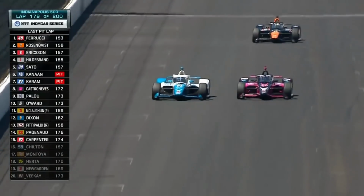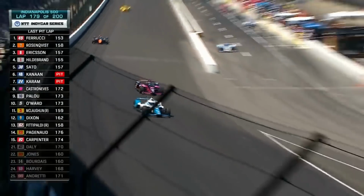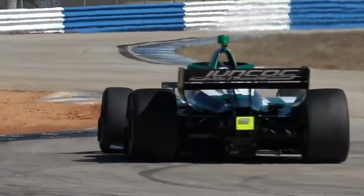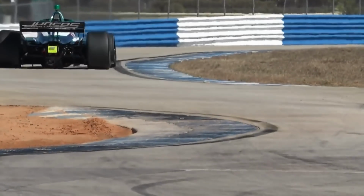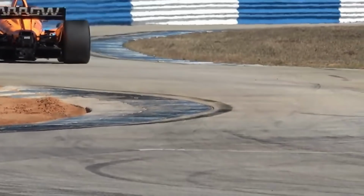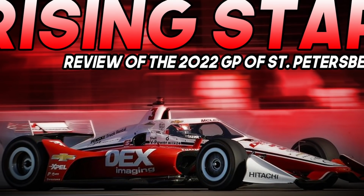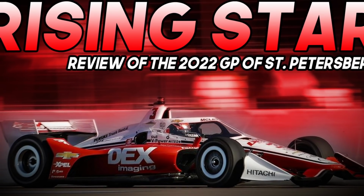This is the other way round on an oval, since pitting under green conditions drops you a lap down, so pitting during a caution is definitely the way to go. This raises an argument regarding the pit lane under caution and whether or not pitting should be banned during this period. I mentioned this in the first episode of my short podcast that I released on Monday, and will probably make an entire video on it at some point.